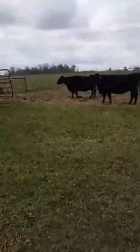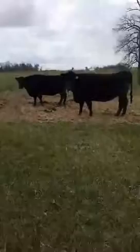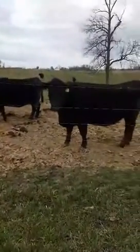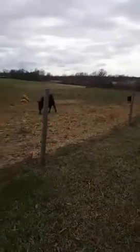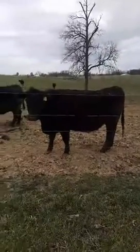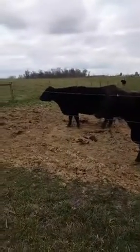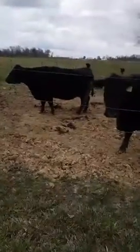There's our girls. We have 8 beef cows out here by our house. You can see they all pretty much look the same. They're black Angus, registered Angus beef cattle. We've got 8. 5 of them are pregnant and are due to be having a baby starting on about March 11th. So we're pretty excited.